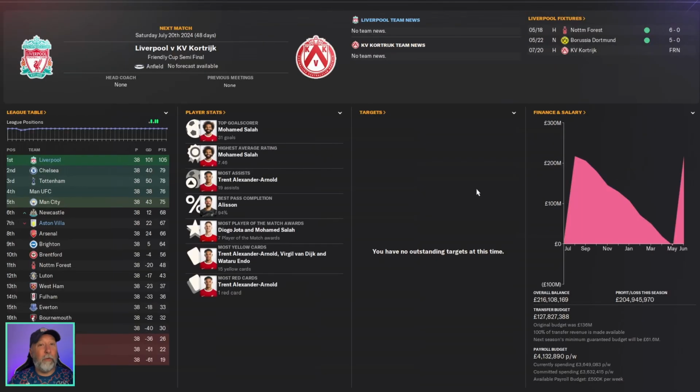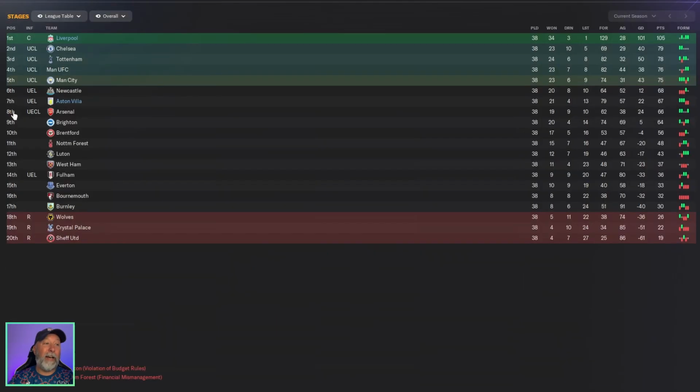It is an attacking 4-2-4, and as I've said for months, the attacking 4-2-4s definitely seem to do the best out of all the tactics that we've tried. And generally, overall, Aston Villa this time around not doing the greatest, only in 7th place with 67 points. But I think you could pick it up if you take control of this yourself, do your own training, transfers, things like that. I think you could do a bit better.